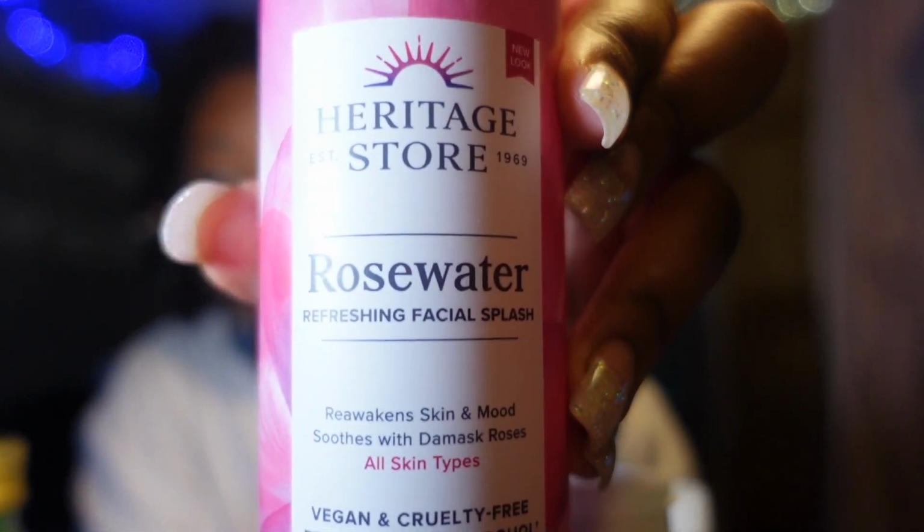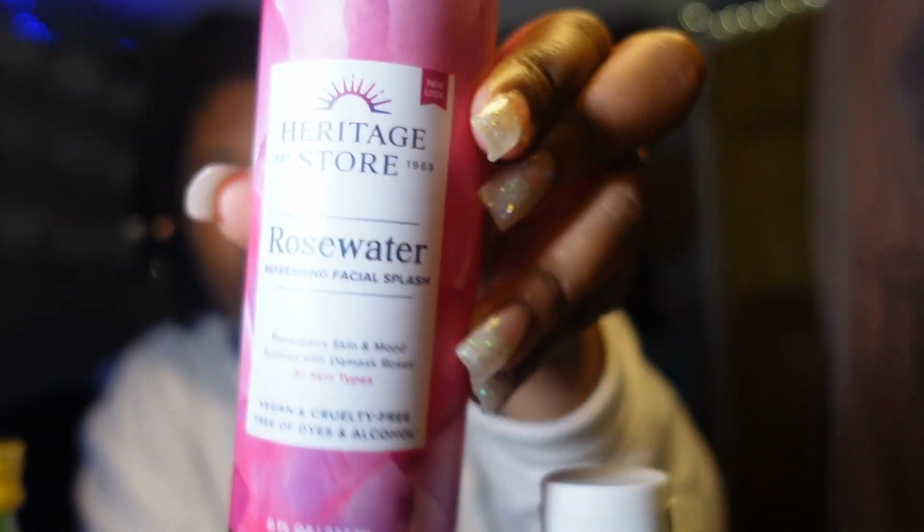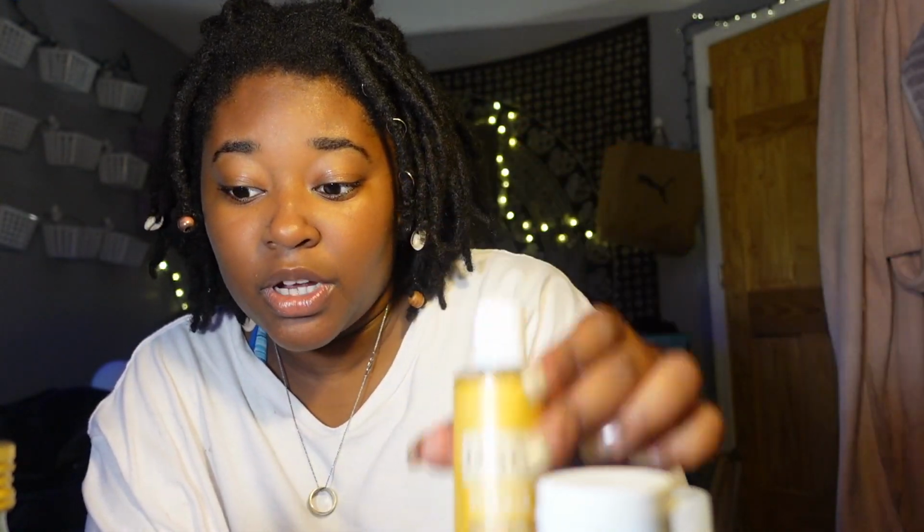All right, we got the rose water. I usually use this brand for vitamin E oil. I just found this brand. Usually what I do is use extra virgin olive oil from, what is it, like Walmart. But again, I'm trying something different, trying to use 100% just natural items.